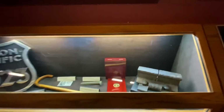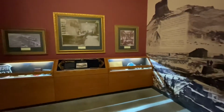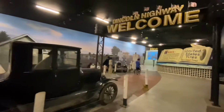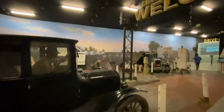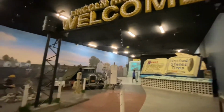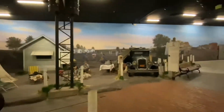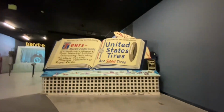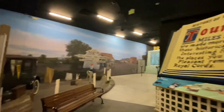A wall-sized photo mural shows the legendary Golden Spike Ceremony that marked the completion of the Transcontinental Railroad. The neon sign overhead welcomes you to our nation's first transcontinental highway system, the Lincoln Highway. Folks called it the Main Street of America. My grandpa told me about driving the Lincoln Highway back in the 1920s, when a vacation on wheels was a brand new idea. To share that excitement, here's one of the highway's first promoters.